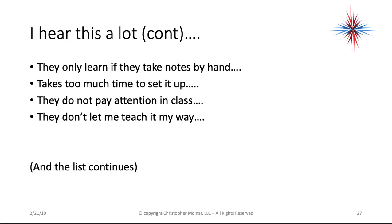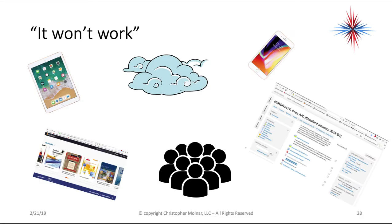So we need to break it down and figure out where most of these challenges come from. It won't work. Well, let's talk about it. Okay, are we talking about each individual item? That's most often what we're talking about. It won't work in the classroom, talking about the iPad. It won't work talking about the ebooks. It won't work talking about the LMS.